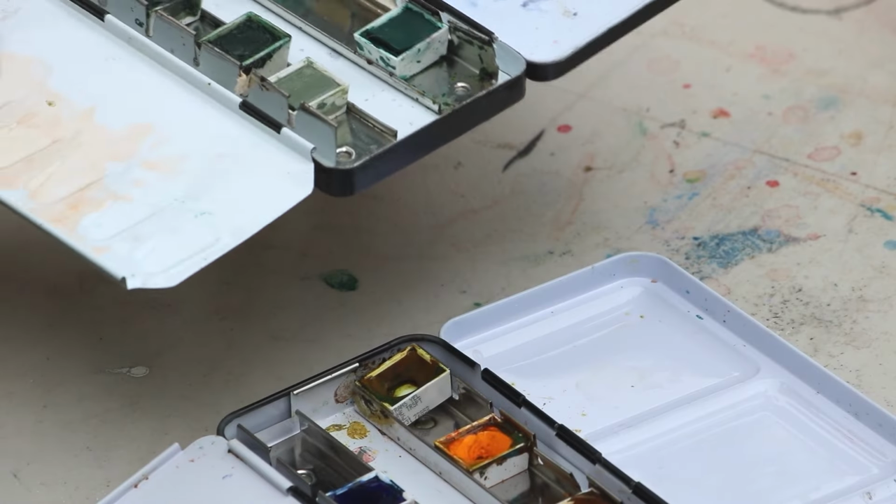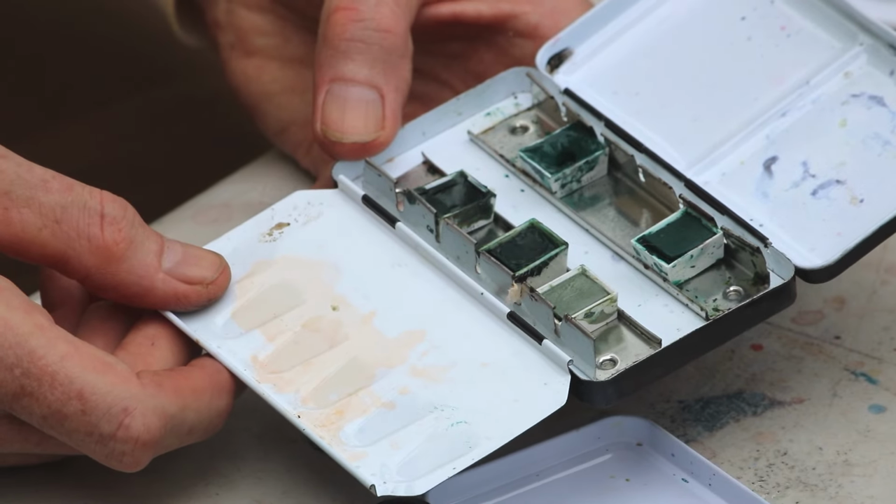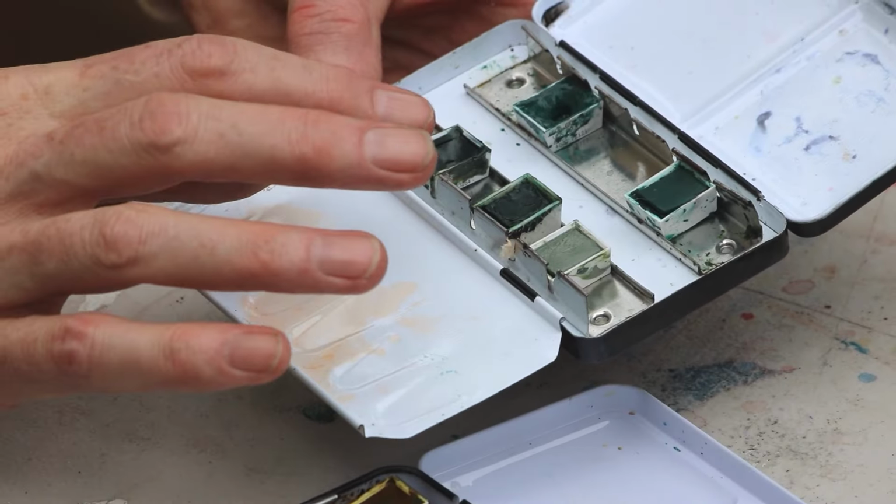This smaller palette, I just have my greens. A whole palette just for green? Yes. Is that because of the subject? It's because green is such a difficult color. And also, I just felt like it was getting too crowded in here. I wanted to use as many greens as I needed.